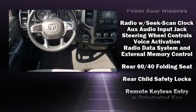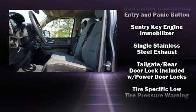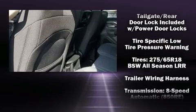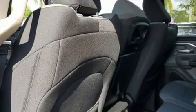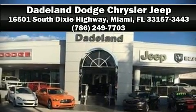This vehicle has achieved certified pre-owned status by passing a comprehensive certification process. With a friendly and knowledgeable sales staff, superb customer care, and competitive prices, we're looking forward to serving you.